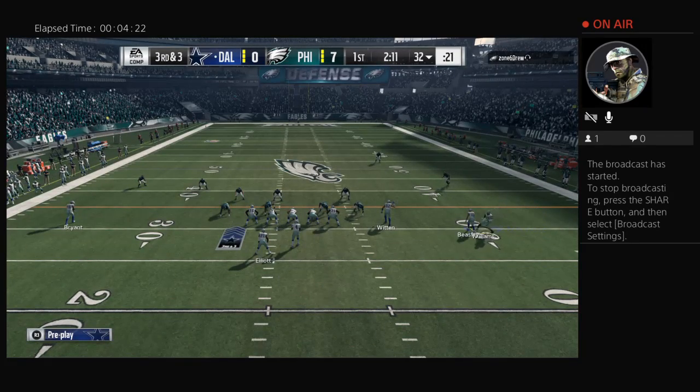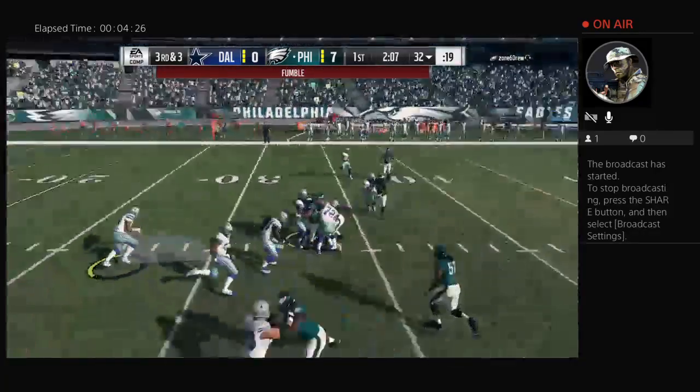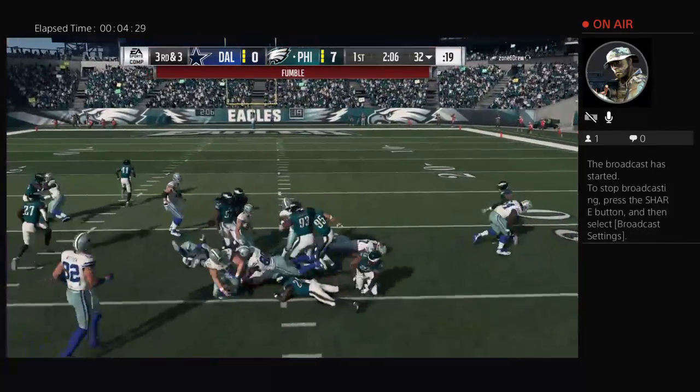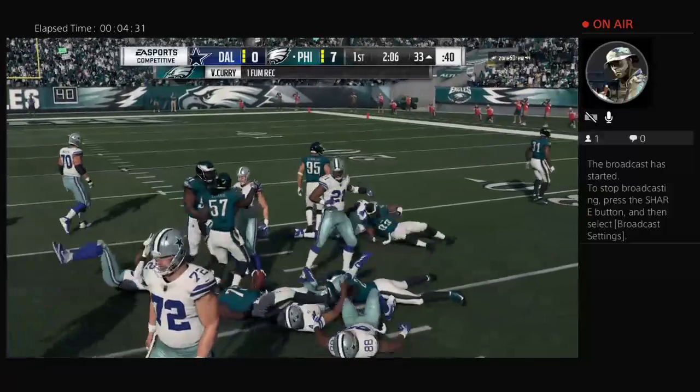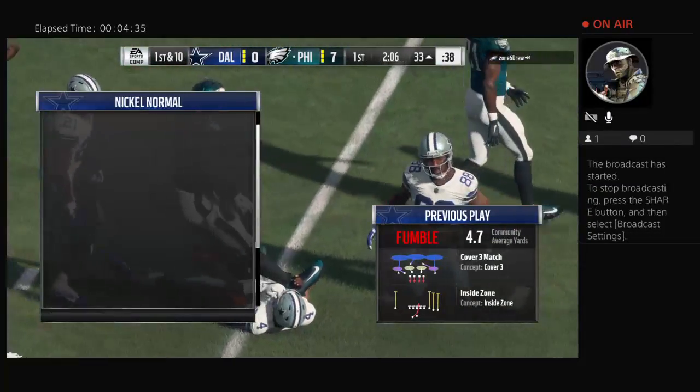And they'll send Williams in motion right. And a loose football. And it's picked up by the Eagles. And they have the football and will set up shop at the 33-yard line. Eagles will take over here in just a second on offense.